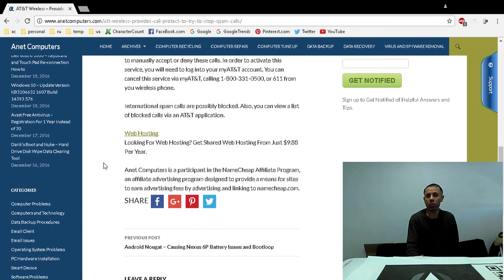International spam calls are possibly blocked, so it works on international calls. And then there is a feature where you can view a list of blocked calls via the AT&T application, the downloadable app that works on Android or iOS.